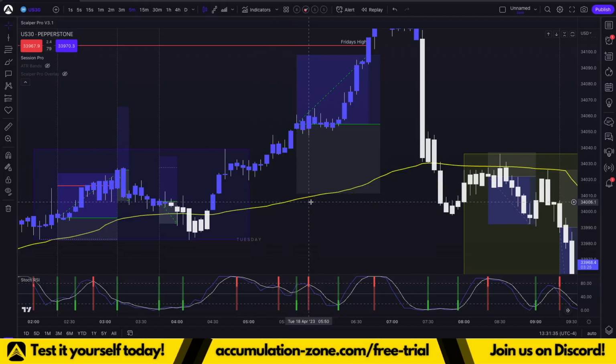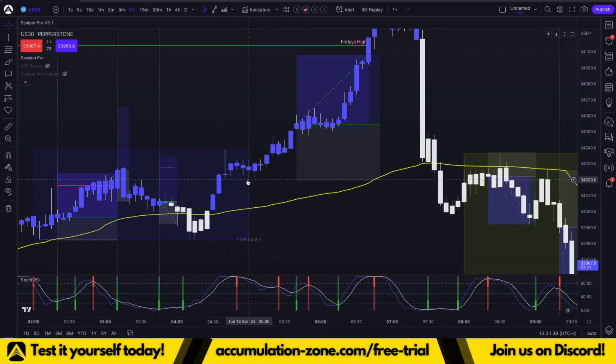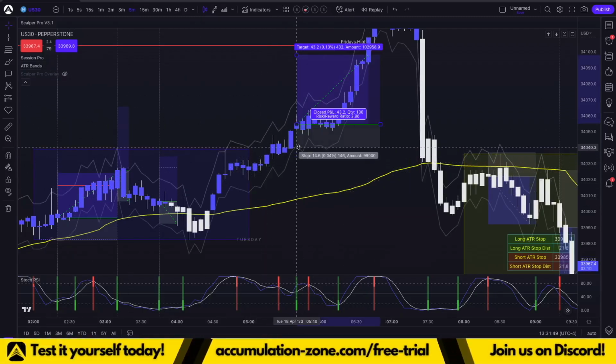The swing low would have been a little bit too far away for my liking, since we didn't really pull back. We already formed a new higher high, so we could say the swing low in this case would be this level right here. If we check the ATR bands indicator, it's even a tighter stop loss, so it would have been pretty much up to you where you would place your stop loss.